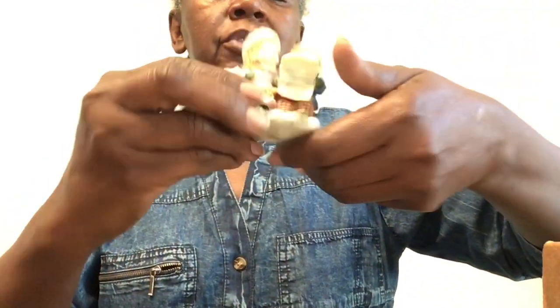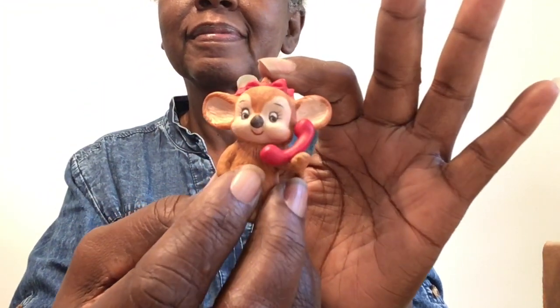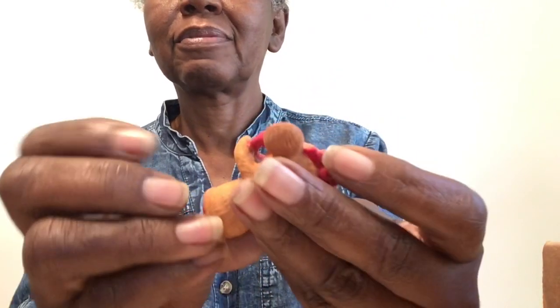Okay, what else is in here? Little cheapy. That's what I did say, little cheapy things, you know. But anyway, I thought this was cute. Look at the little face. Look at that face. It's talking on the telephone. Well, I don't know where the telephone is. They got the receiver in their hand anyway.